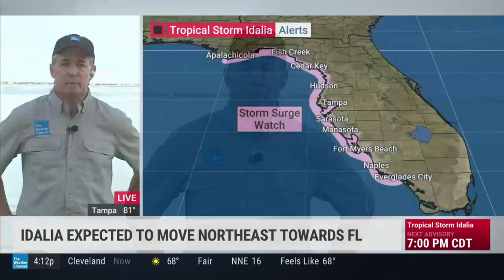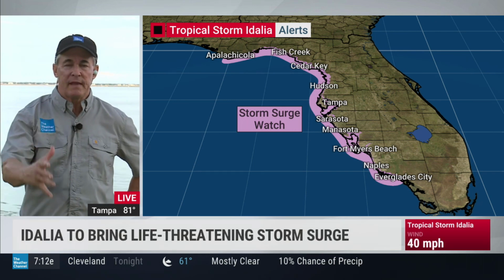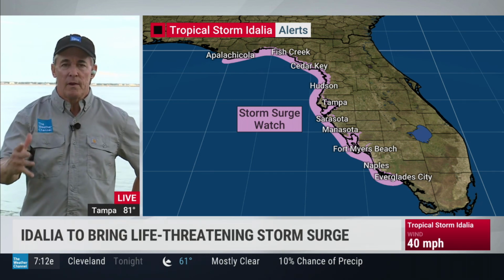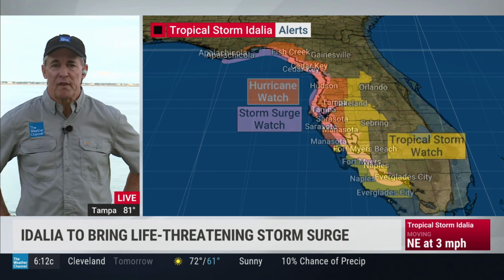We are under a storm surge watch right now. The forecast is 3 to 5 feet above normally high ground in the Tampa Bay area, and that means different things to different locations. You have to check online, check your hurricane evacuation zone, because if there are going to be evacuations, we're going to start hearing about them sometime later on Monday. Meantime, they're concerned and they're getting ready here across the state of Florida.